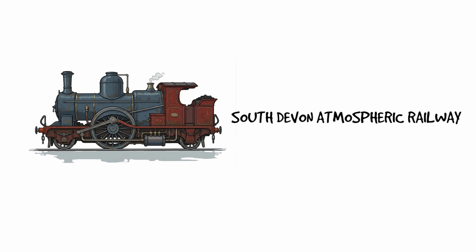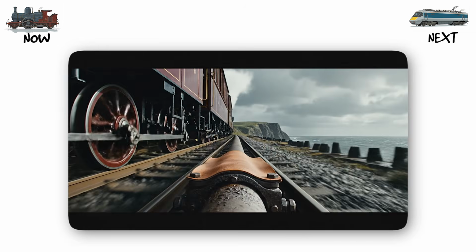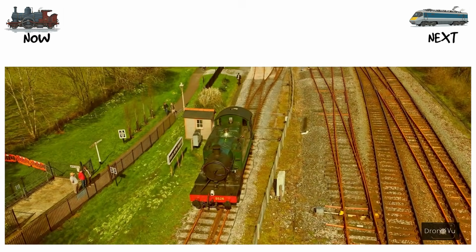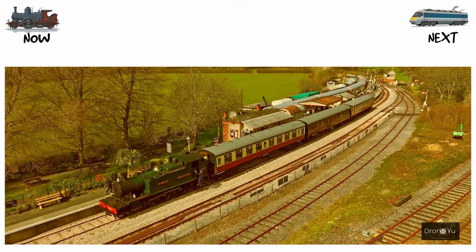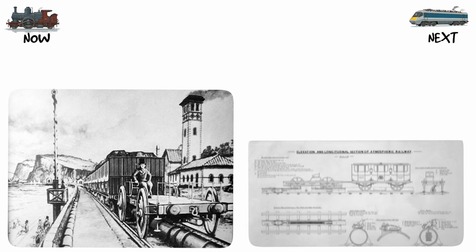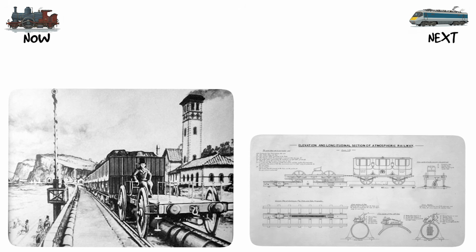South Devon Atmospheric Railway. Isambard Kingdom Brunel's atmospheric railway was the fastest land transit on Earth in 1847, and it was destroyed by rats. The hills of South Devon exceeded gradients that contemporary steam locomotives could not manage, so Brunel removed the engine from the train entirely. A cast-iron pipe ran between the rails. Pumping stations evacuated the air ahead, and atmospheric pressure pushed the train from behind.